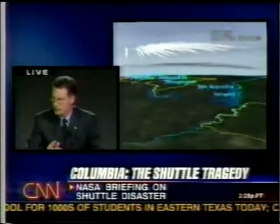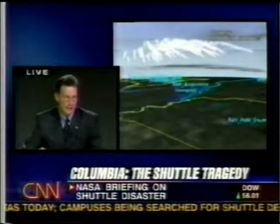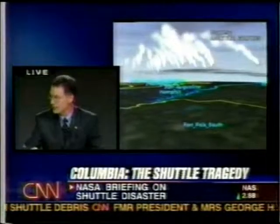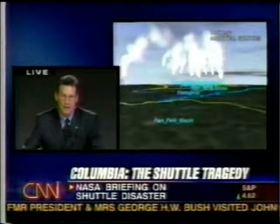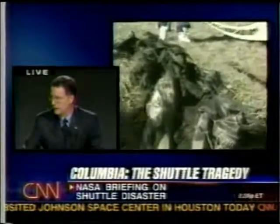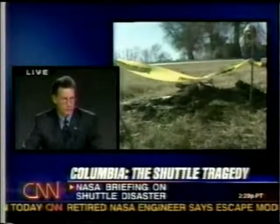And so we have a special team that's following up on each one of those reports. We're analyzing the potential of where the debris might have landed, if there really is debris, and searching for any key parameter that might unlock the mystery to this tragedy.